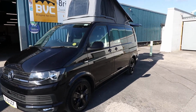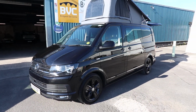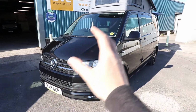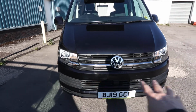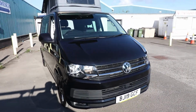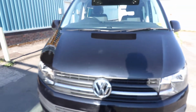On the outside of a Transporter, on a T32, you get these 17-inch Davenport alloy wheels as standard. These have been, of course, sprayed here in gloss black. We haven't done that. They came to us like that. On a Highline as well, you get colour-coded bumpers, colour-coded mirrors. There is a couple of, again, very small blemishes to the front bumpers. You can maybe see just there in the camera. Again, nothing major, but as I say, we like to point out everything that we can see. And as standard on a van, some minor stone chips as well to the bonnet.